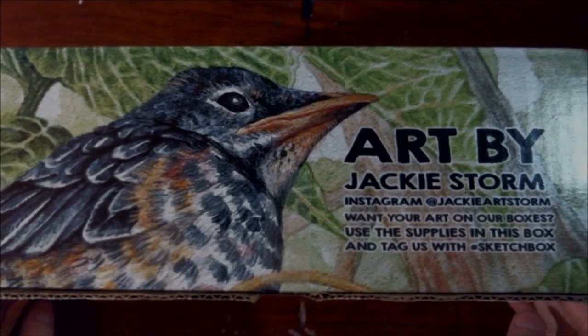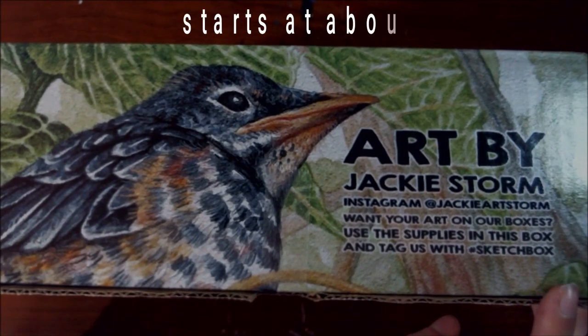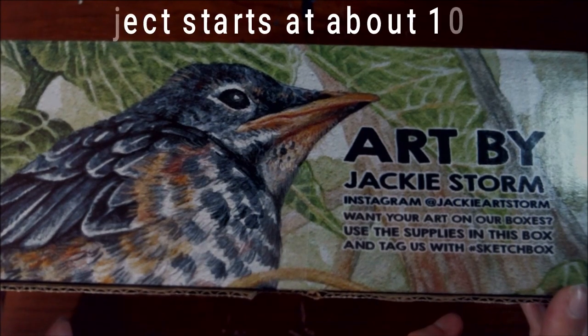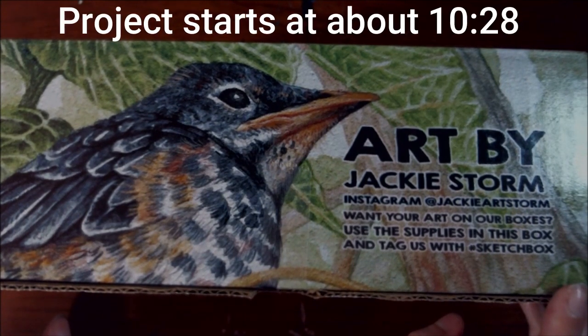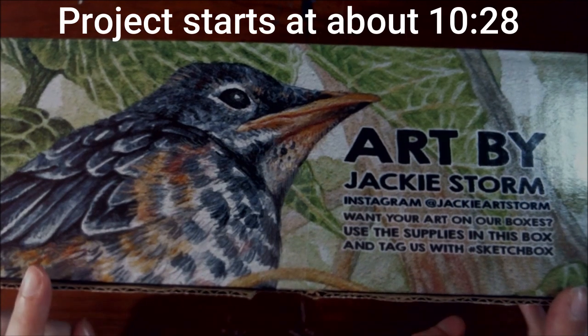I do want to point out this beautiful painting that is on the box here. It is by Jackie Storm, and her Instagram is at Jackie Art Storm. As always, it says, "Want your art on our boxes? Use the supplies in this box and tag us with hashtag Sketchbox." This is really well done.